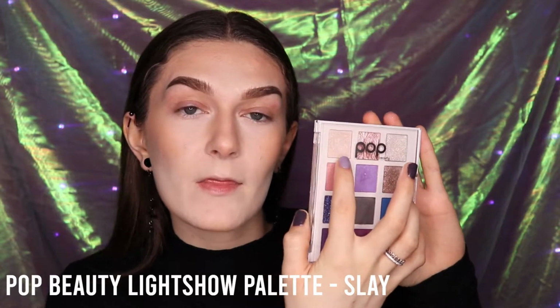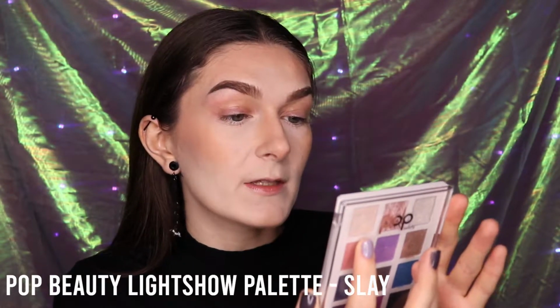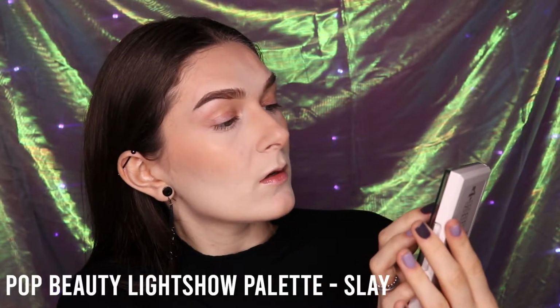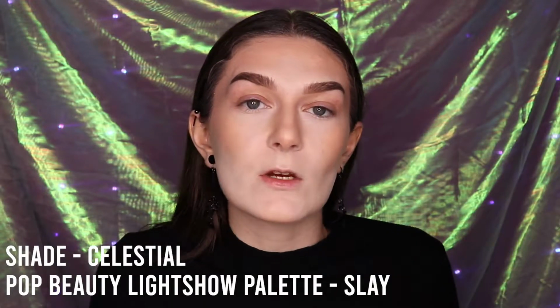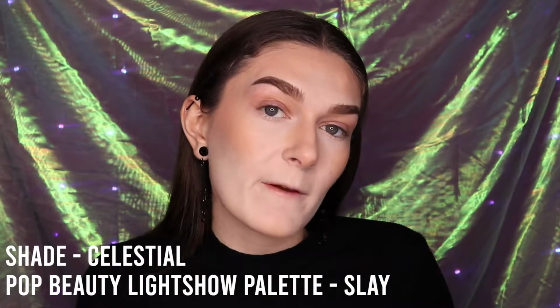My hair looks a bit wet because of all that setting spray. So what I'm going to be doing is using this shimmery shade from the Pop Beauty palette that I got in the Soph box as highlighter. I believe that shade is called Celestial. So I'm going to be using Celestial on a tapered brush to highlight my face.